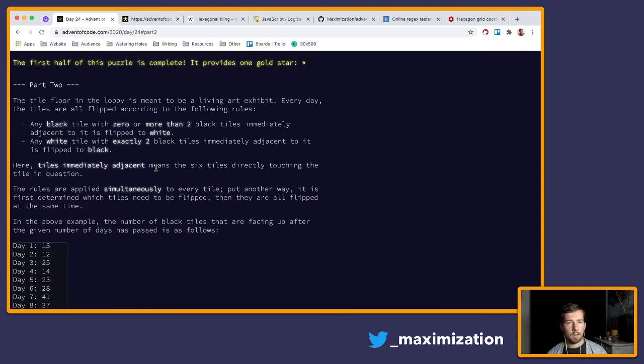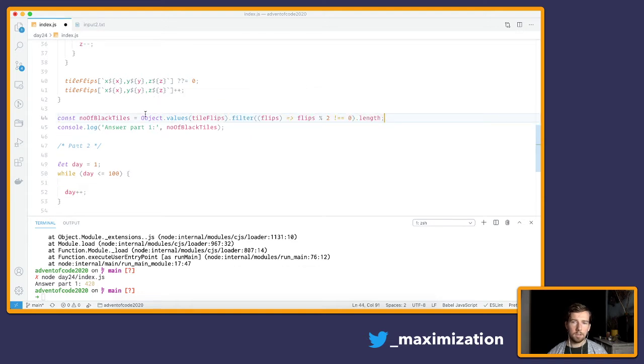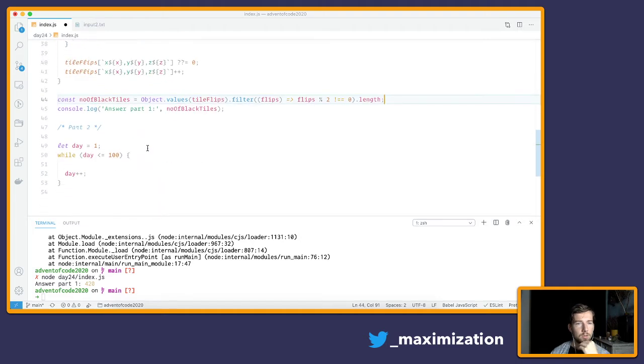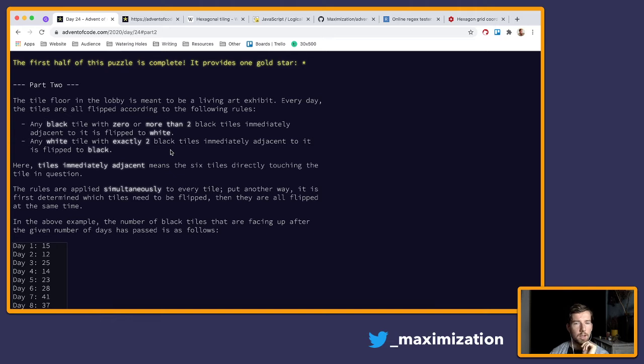and I think our approach from the first part is going to serve us well here, because we have the coordinates. We have the coordinates of each tile, which makes it easier to find out the neighbors, because here we're going to need to find out the 6 neighbors for each tile.